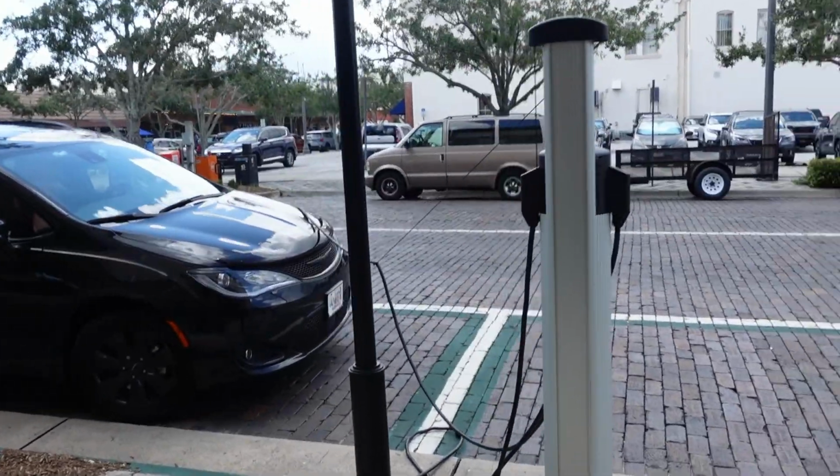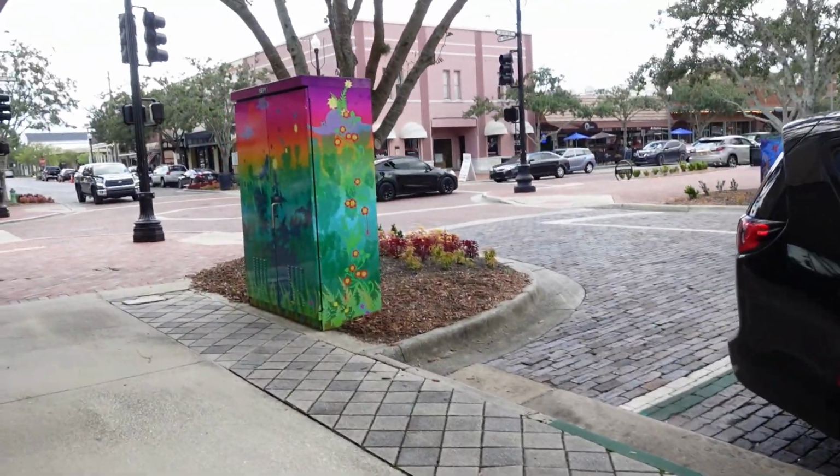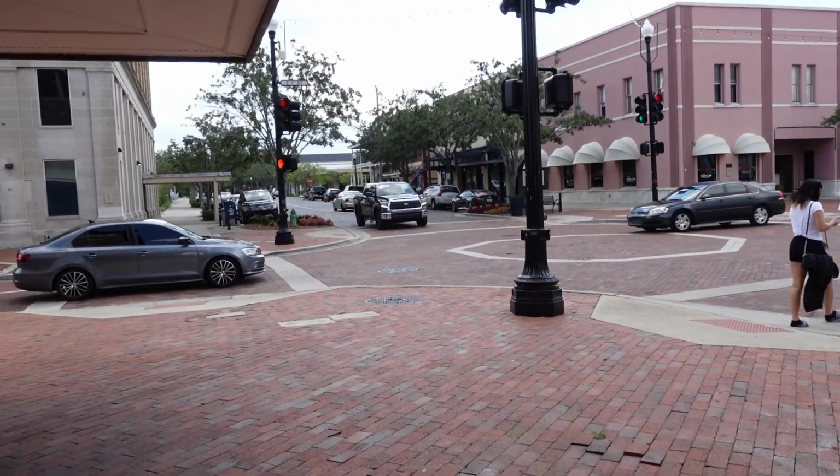If you did tempt yourself to rent an electric car, there's places around here you can charge it as well. We decided not to. I wouldn't mind maybe for a day just to try one.